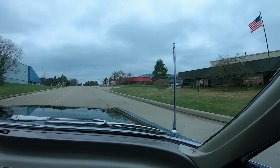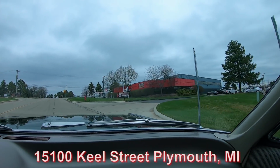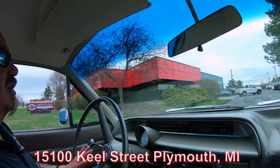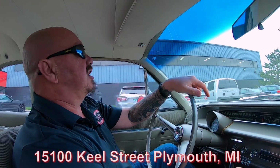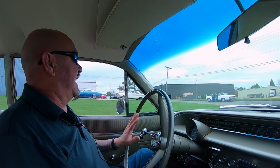And now we're about to do something nobody else in the industry does. We're gonna put this baby up on the lift so you can check out the underside. Then we're gonna pop the hood. We're gonna check out that dual 4 setup sitting on top of that big old horsepower motor. We're gonna show you everything you wanna see so you can make a great decision on this Biscayne.